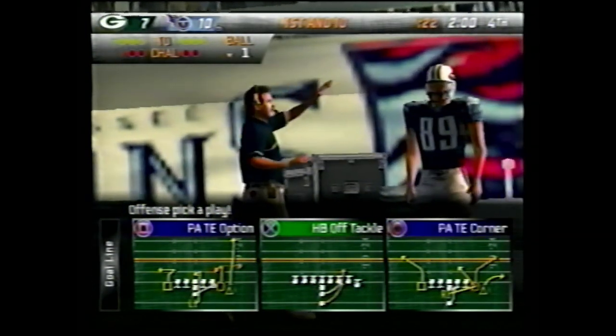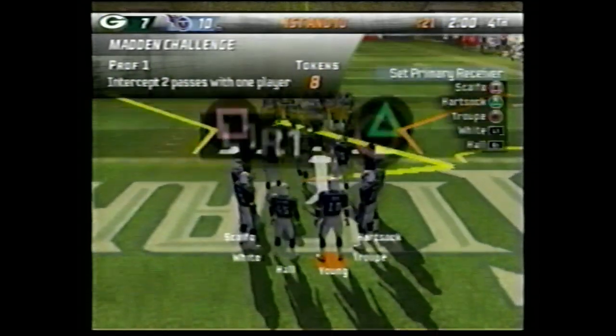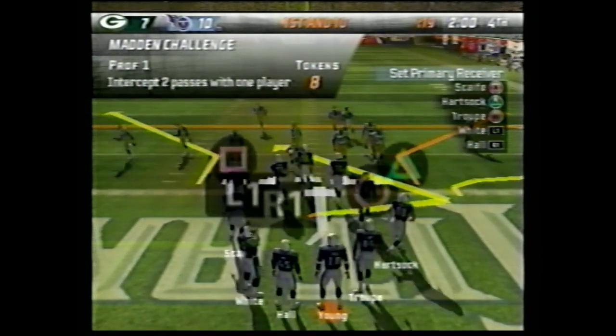He dropped back and he fired the ball. He thought he'd be there, but he wasn't there. The offense gets ready to go following the interception.